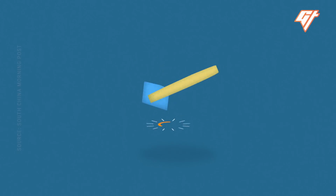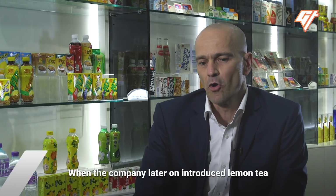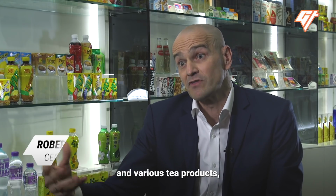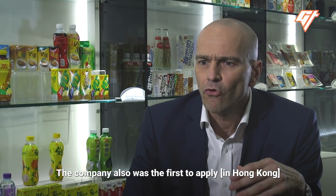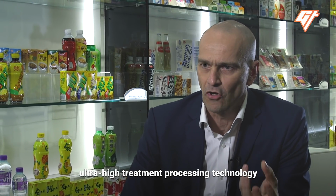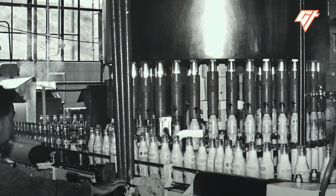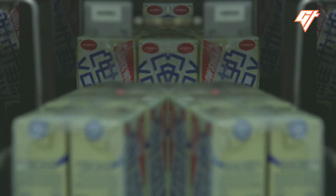By the 1960s, Vitasoy had a 25% share of Hong Kong's soft drink market, second only to Coca-Cola. When the company later on introduced a lemon tea and various tea products, they were the first of their kind in Hong Kong. The company also was the first to apply ultra-high treatment processing technology that enables a longer shelf life. This meant packaging the glass bottle drinks into cardboard Tetra packs, extending the shelf life to 6 months.